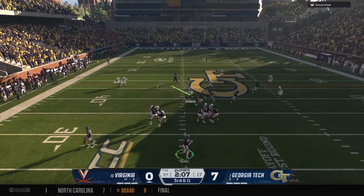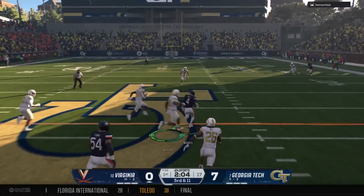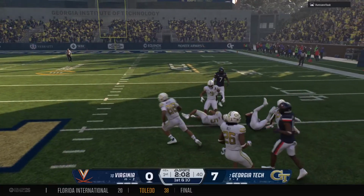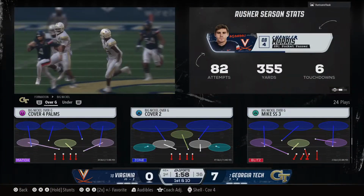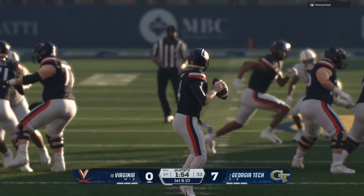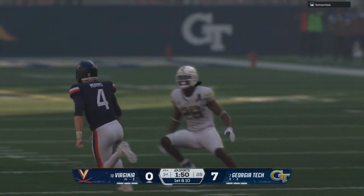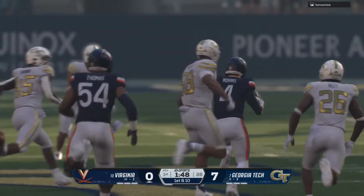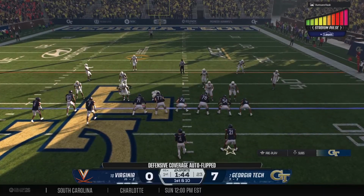Back to pass. It's Morris. He escapes the pocket. Quarterback takes off now, looking to scramble. The senior calls his own number. Picks up the first down. Boy, this guy can do it all. We know what he can do with his arm, but when things aren't there, he does a good job of pulling it down, knowing where the first down marker is, picking up the first down. The Cavaliers are moving quickly down the field.